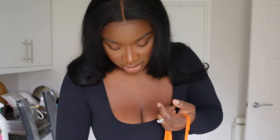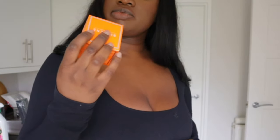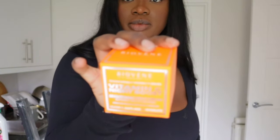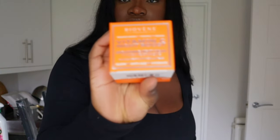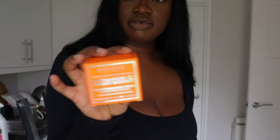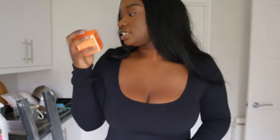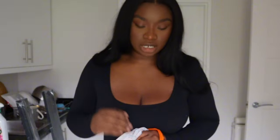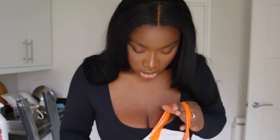Just open up. And I've got some vitamin C night boost brightening cream. I want to try this. I don't know if you can see. Is it focused? Yeah, so I really want to try this. I don't have a night repair cream. I want to try it. There's no harm. Let's try it for one day and see how I wake up looking.